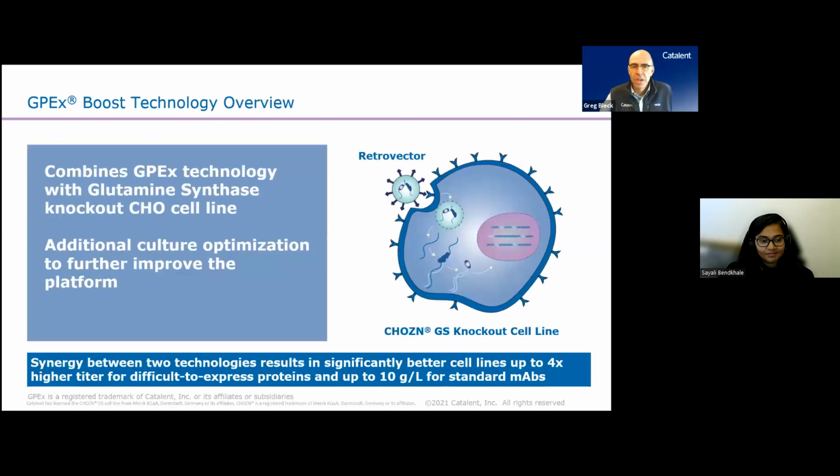A few years ago now, we took the base GPEx technology and combined that with a traditional GS knockout cell line approach. And when we combined the glutamine synthase knockout cell line with traditional GPEx, we saw a synergy between the way we were practicing the two technologies, where we saw a 1 + 1 = 3 effect. The way we did the selection is slightly different than traditional GS selection, and the way the expression was designed.